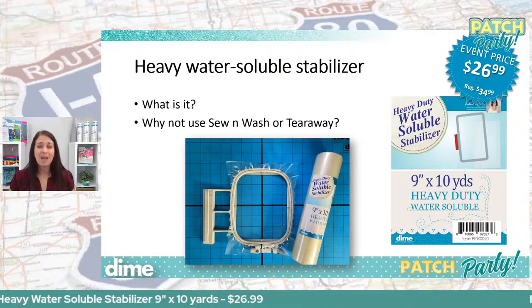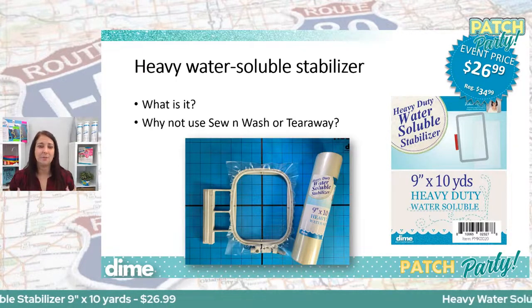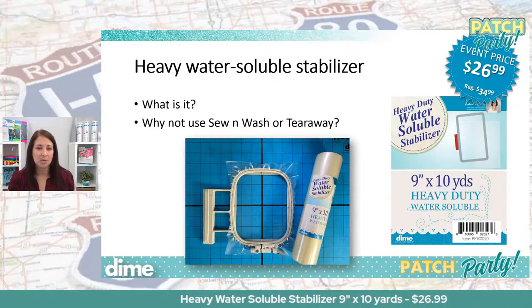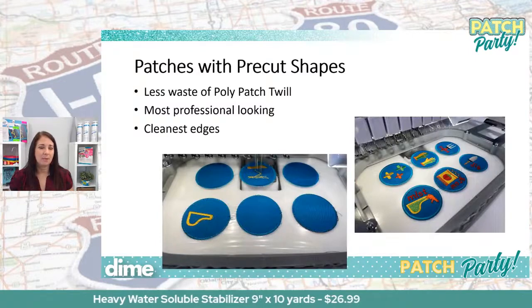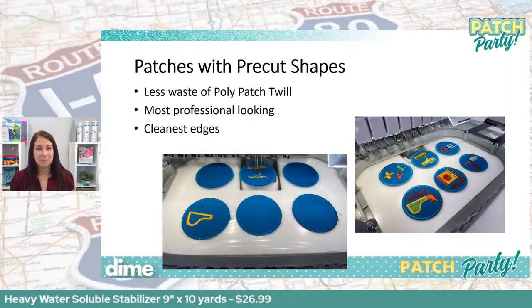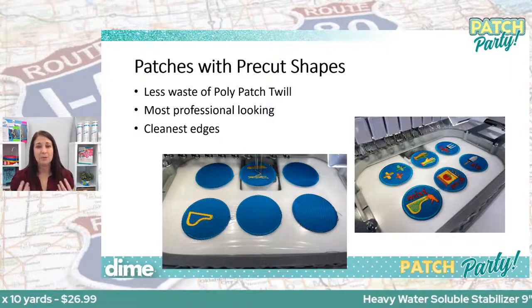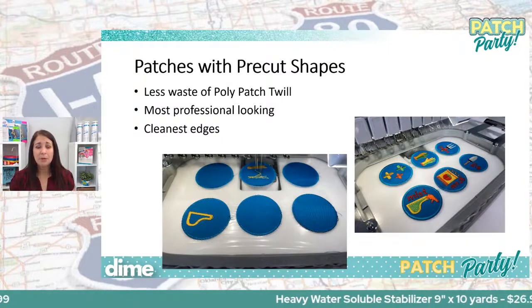Also, with the Sew and Wash, I don't like to submerge my patches in water. Even though this is water soluble, I can actually rip away the majority of this before I'm ready to finish my patch. So in the hoop, you'll have that stabilizer hooped, and then put your patch shape down.